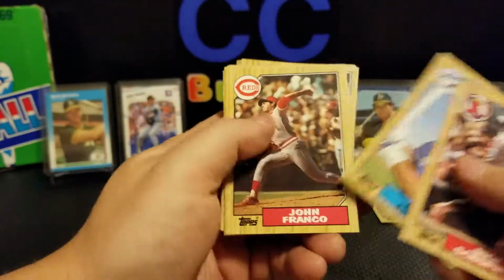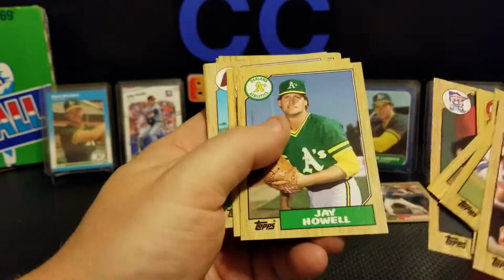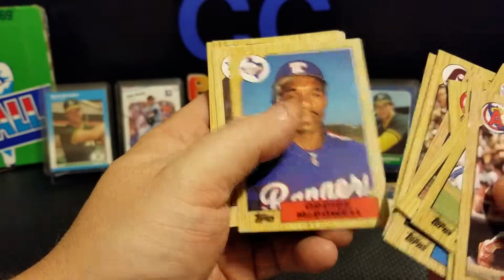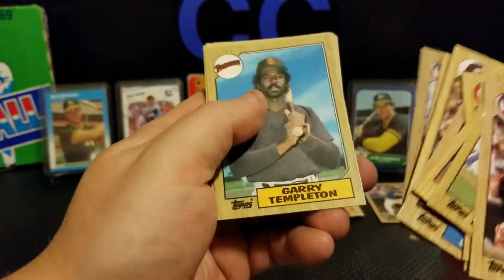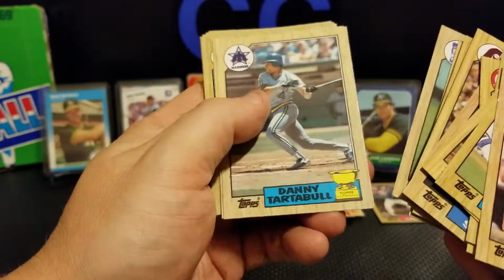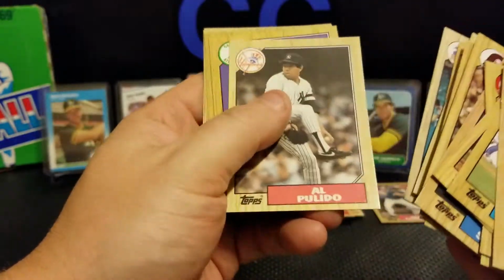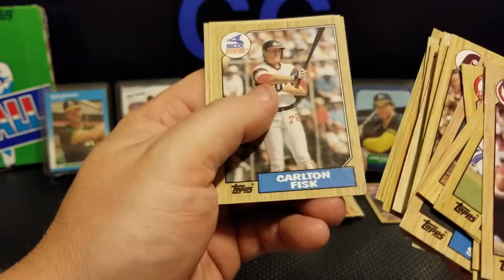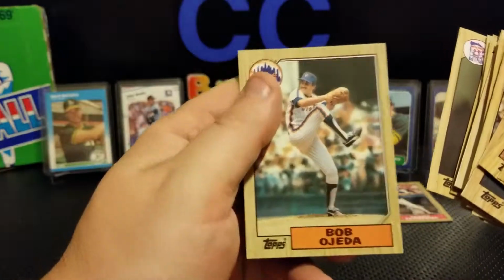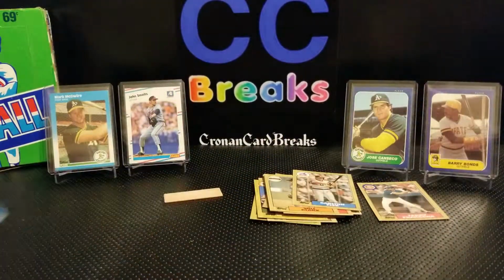Cecil Fielder, John Franco, Andy Van Slyke, Oddibe McDowell, Otis Nixon, Kent Hrbek. Definitely some names a lot of us would remember if we're 40 plus years old. All right, looks like we struck out. Carlton Fisk. That's a pretty sweet card. And whoosh, Bob Ojeda. All right, so big old pile of wooden border cards.